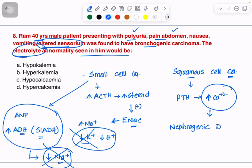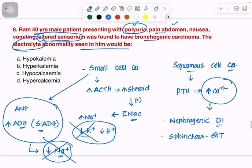Why should there be polyuria in patients with hypercalcemia? In patients with hypercalcemia, there is development of nephrogenic diabetes insipidus, right? So in response to nephrogenic diabetes insipidus, these patients can have polyuria as well as polydipsia, okay? So polyuria can be explained based on nephrogenic diabetes insipidus. Now, why is there pain abdomen in patients with hypercalcemia? Whenever there is hypercalcemia, the calcium will come and accumulate within the sphincters of the GIT.